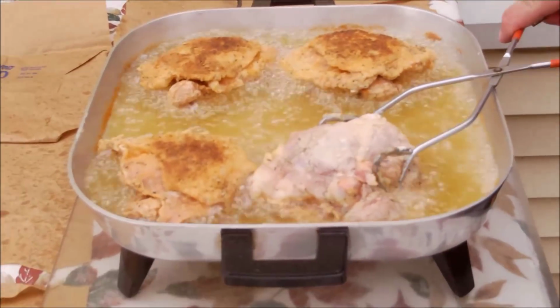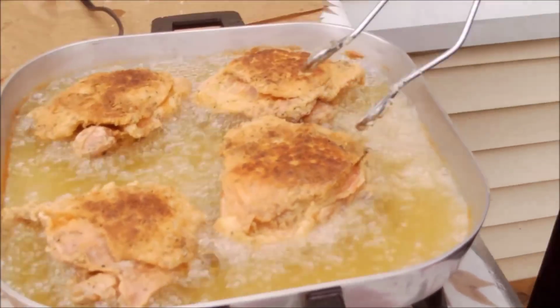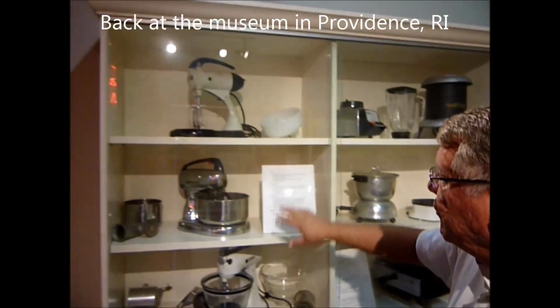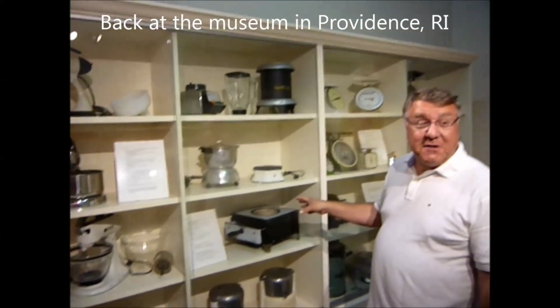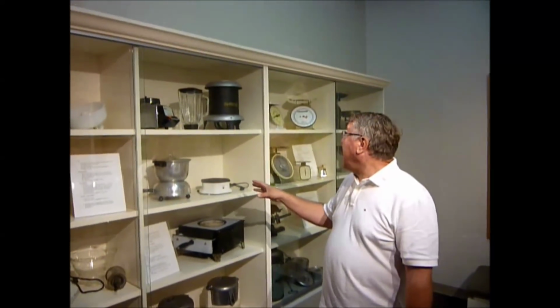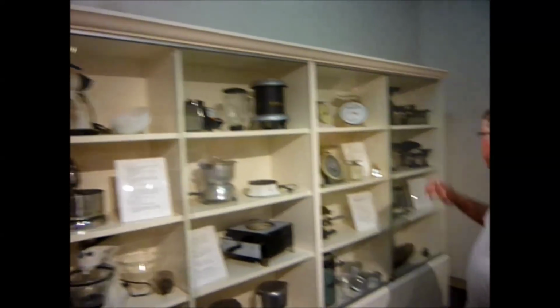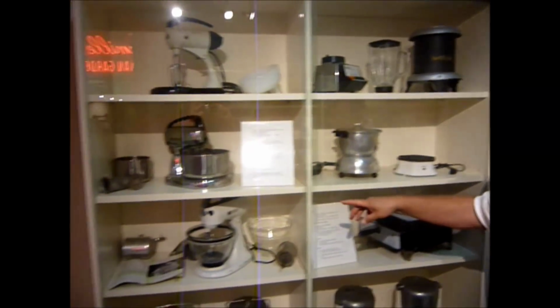And yeah, be wonderful. Look at that. Oh, lovely. We're still here at the Culinary Arts Museum in Providence, Rhode Island, and look at all this great stuff. And Ralph, you know what is funny? I have so many of these things that we use all the time. But you have always talked about opening a vintage appliance museum. I know, and now I'm really getting inspired.